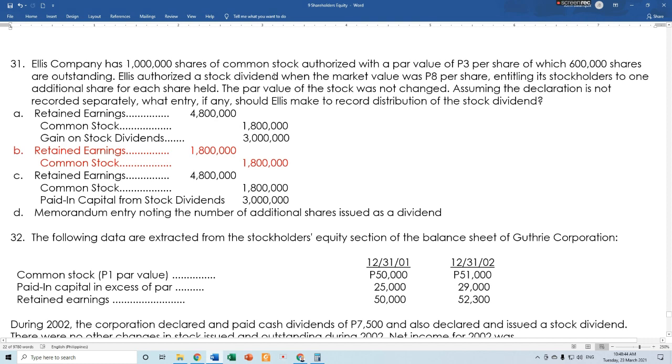Ellie's company has 1 million shares of common stock authorized with par value of 3 pesos, of which 600,000 shares are outstanding. The company authorized a stock dividend when the market value was 8 pesos per share, entitling its shareholders to 1 additional share for each share held. So same din lang, 1:1 yun. The par value of the stock did not change, assuming the declaration is not recorded separately. What entry, if any, should Ellis make to record distribution of the stock dividend?